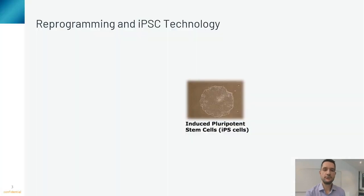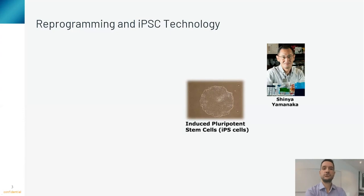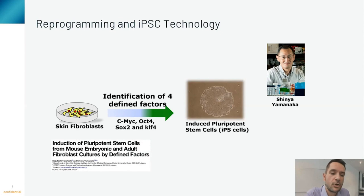A quick introduction to iPS cell technology: it was first described 15 years ago, in 2007 for humans and 2006 for mice. It was Shinya Yamanaka and his lab who first described how to reprogram somatic cells, in this case skin cells, to a pluripotent state. They found that you have to overexpress four factors, which are c-MYC, OCT4, SOX2, and KLF4. Then you can reprogram an already differentiated somatic cell to a pluripotent stem cell.